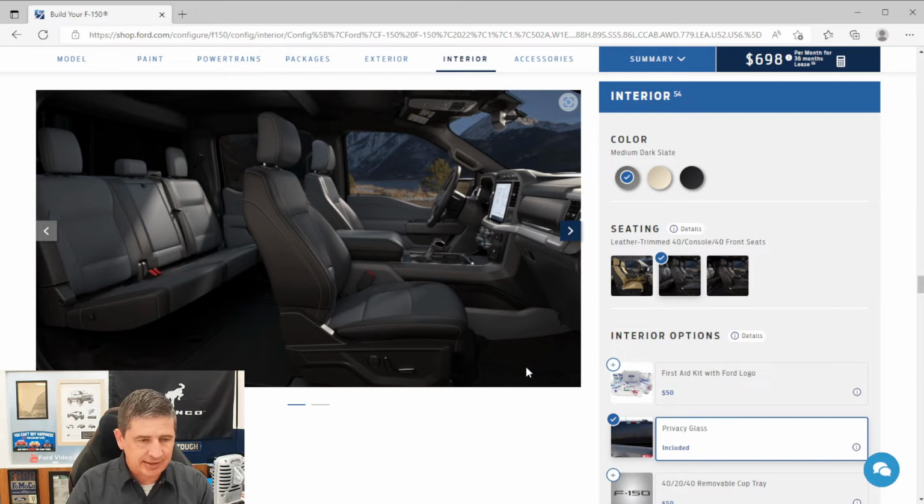Now for the seats, they're different than last year. Standard seating configuration is the bucket seats with the console shifter. That is standard equipment on all of your Lariat trims for this year. Heated and ventilated seats for the driver and front passenger are also standard on all of the Lariat trim vehicles. And ventilated is a fancier word for saying cooled seats, because what they mean by ventilated is it actually pulls the air through the seats instead of cooling the seat off.